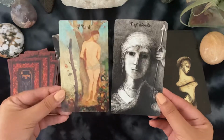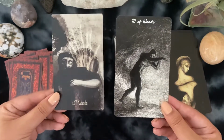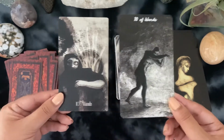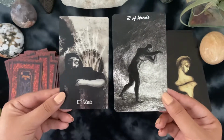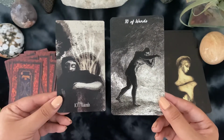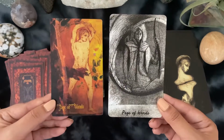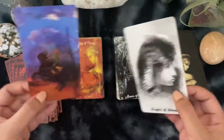We've got the Nine of Wands. And the 10. And you can see the difference here. She's added the wands to the artwork. And this one, there's nothing added. But you can also get that sense of that hunched over, that burden, that carrying something heavy, which is pretty cool. Page of Wands, Knight of Wands.